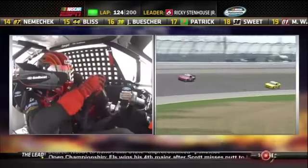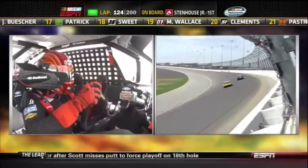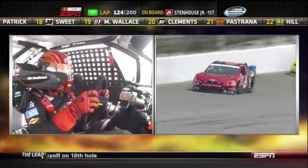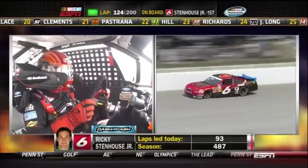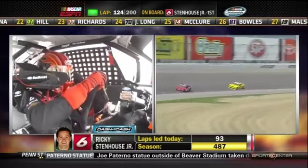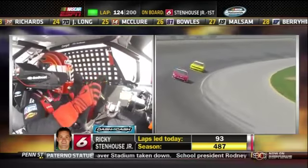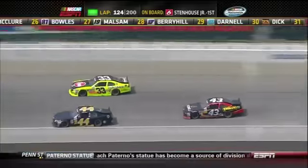Ricky, you know, I can see that. I'm okay with that. Car apparently is pretty good right now. I think the big concern for Ricky is what happens if we have to have another restart. He said on the last restart, he did everything perfectly and still barely held on to the lead. He told the guys on the radio, "Hey, guys, we've really got to work on this third gear in the transmission because I'm hanging on a restart in front of the 12 car."